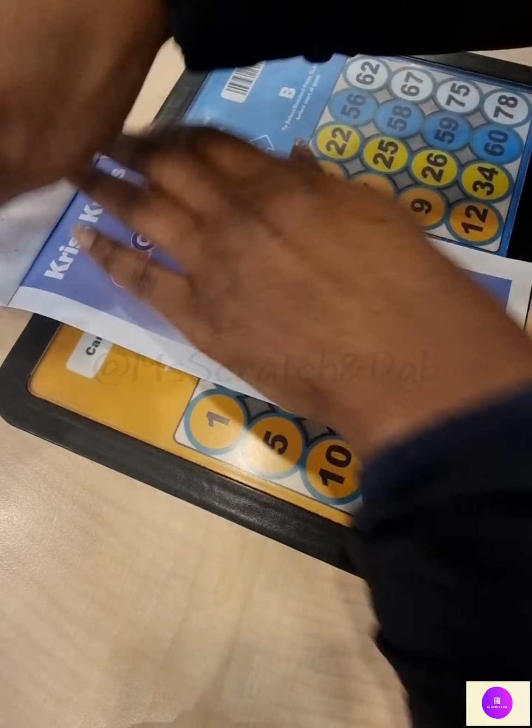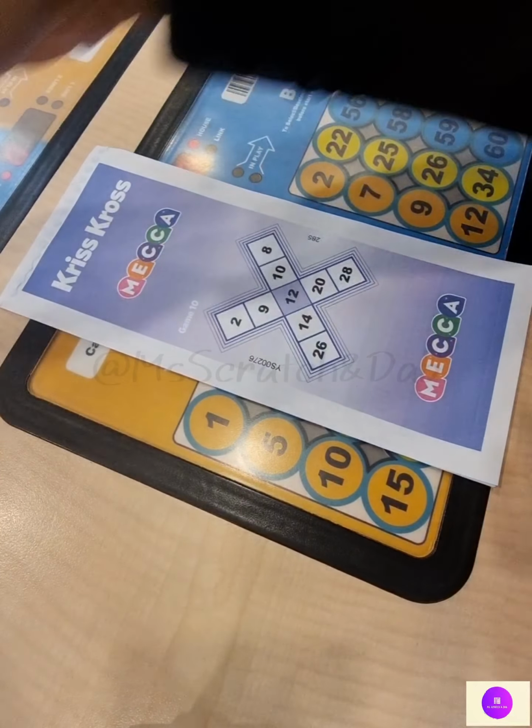So 20 quid lands in that sector. The bonus one, the whole money. Here we go.